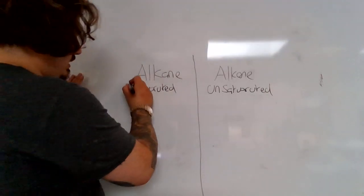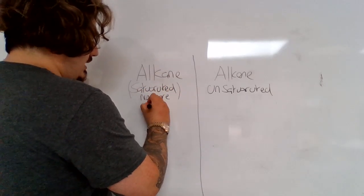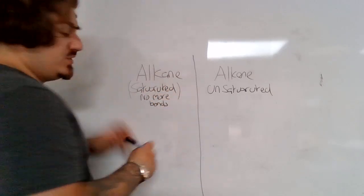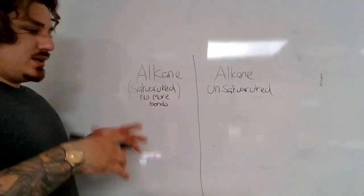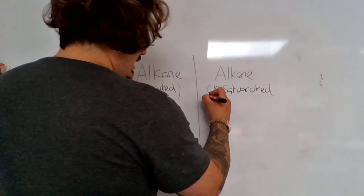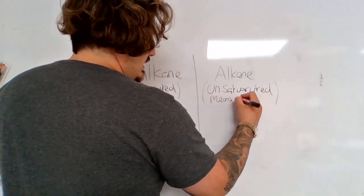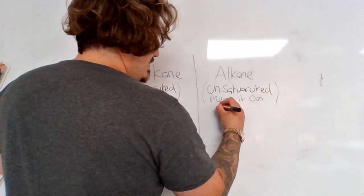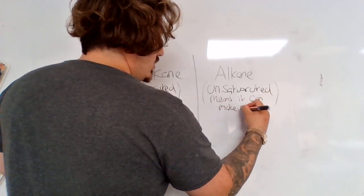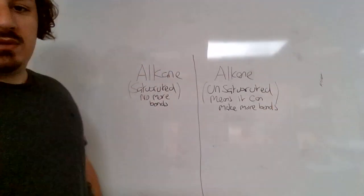Saturated means no more bonds can be made. It's full up. It's completely saturated, all right? It's like a sponge. It's completely saturated. It means it's full of water and it can't have anything else. Unsaturated means it can make more bonds. Right.